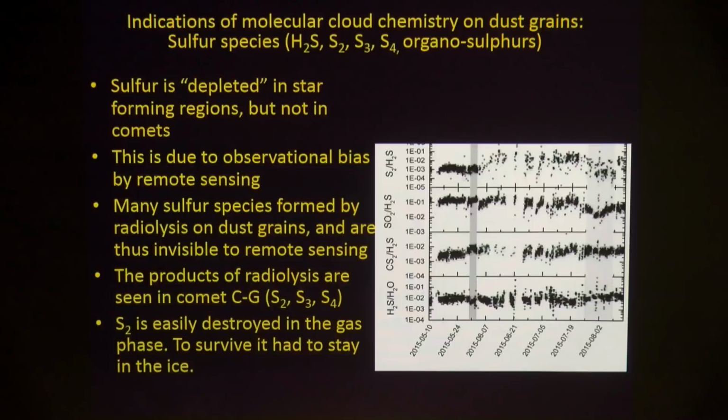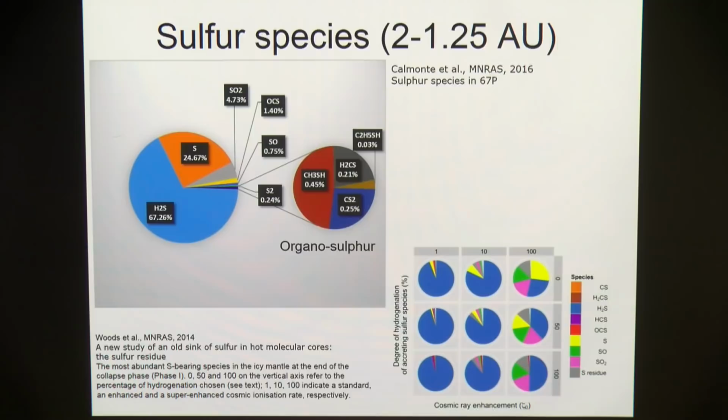So we have a very rich chemistry in sulfur. Most of it is in H2S, but we have a lot of atomic sulfur. This also points to this radiolysis in the ice. And then we have the organosulfur.